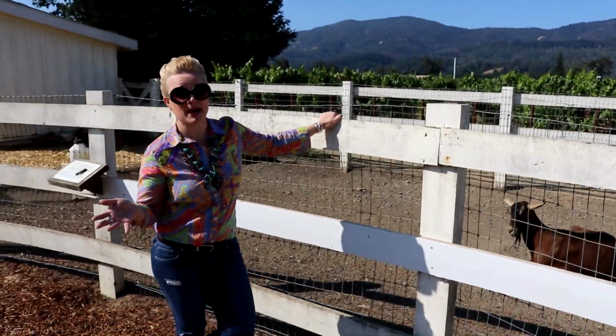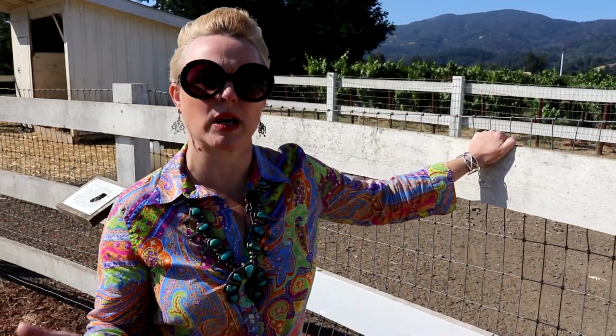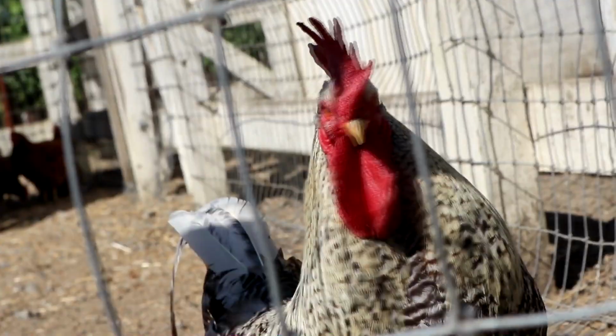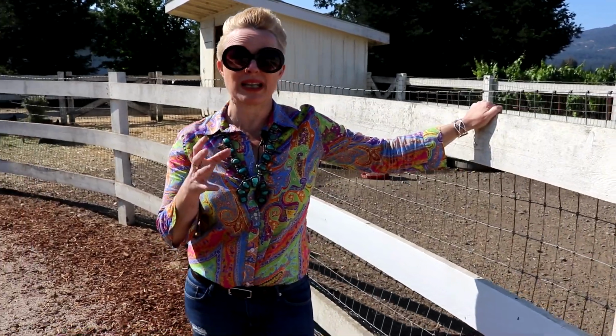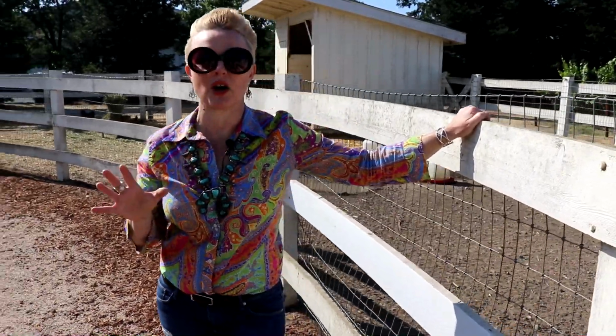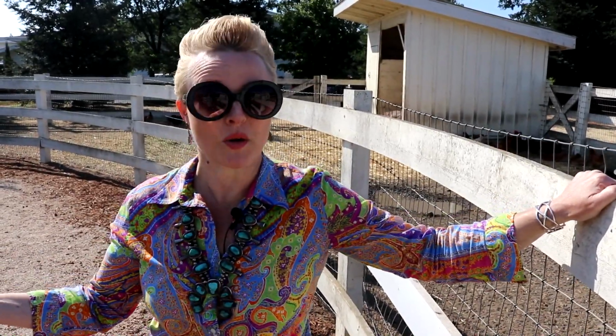So the sheep aren't in the pen right now, they're actually out busy working, but sheep and goats are both really important in the vineyard, and these chickens too. Obviously they provide some really great fertilizer for the vines, but more importantly when it comes to the sheep, they're really great lawnmowers. They go in between the vines and eat all of the grasses down really short so that the vines aren't having to compete for water with grass.